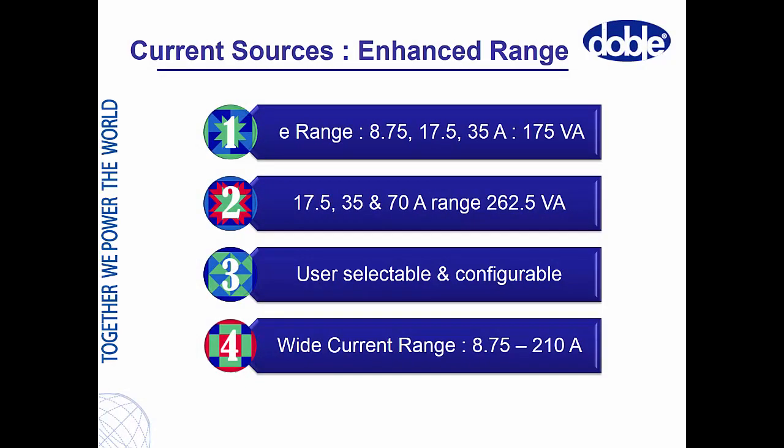By installing an E option for current sources, you can get a higher power and higher current range. The E option, also called Enhanced Rating, provides the current ranges of 8.75, 17.5, and 35 amps at 175 VA. This source also provides 50% more power at twice the current range for each source for an extended period of time. By combining 3 sources in series or parallel, you can get a wide current range of 8.75 to 210 amps.